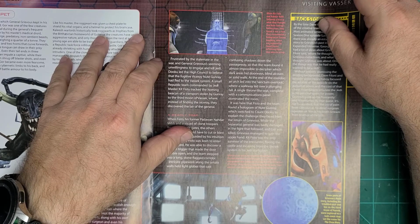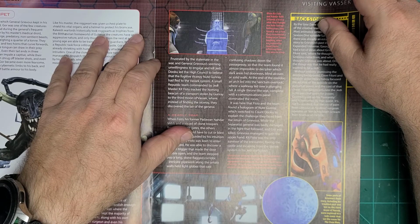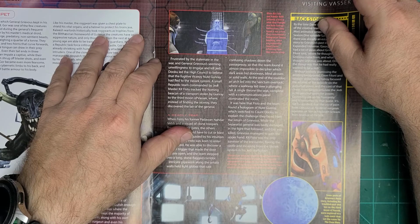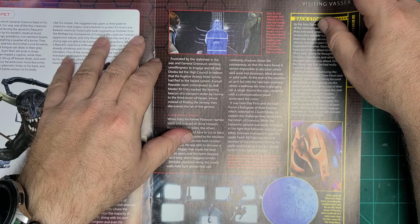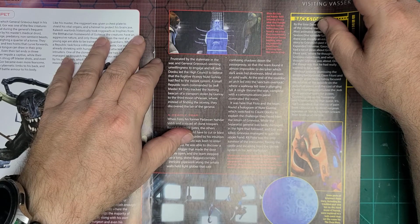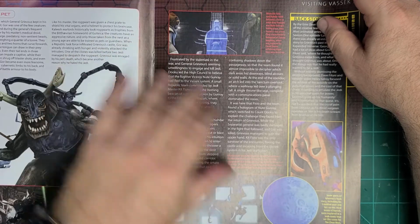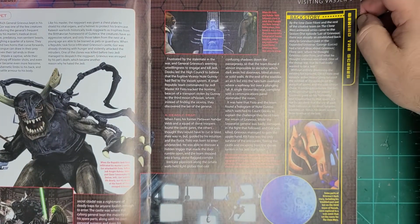It was here that Fisto and the team found a hologram of Nute Gunray, which switched to Count Dooku to explain the challenge they faced from the return of Grievous. While the Separatist general was badly damaged in the fight that followed and Gore was killed, Grievous managed to gain the upper hand. Kit Fisto was the only survivor of the encounter, fleeing the castle and escaping from the Vassek system in his Jedi starfighter.